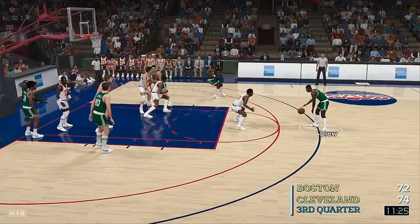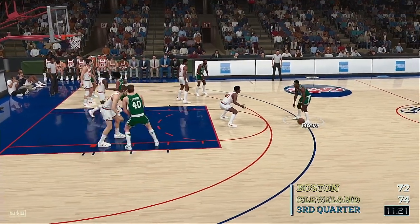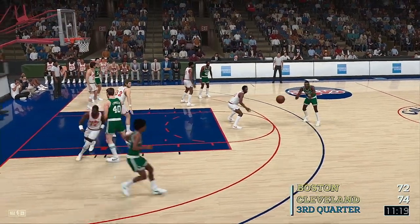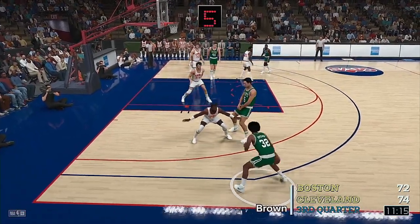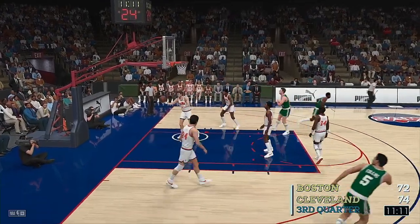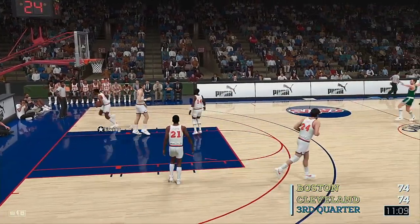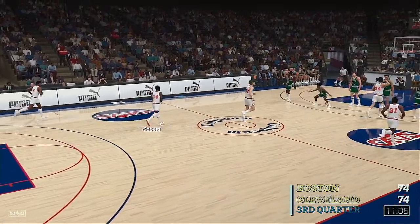Here's Drew. It's Brown on the wing. At the elbow, and the shot goes in. Brown's got the game tied up here for the Celtics. Second half rolling along now, about a minute played here.